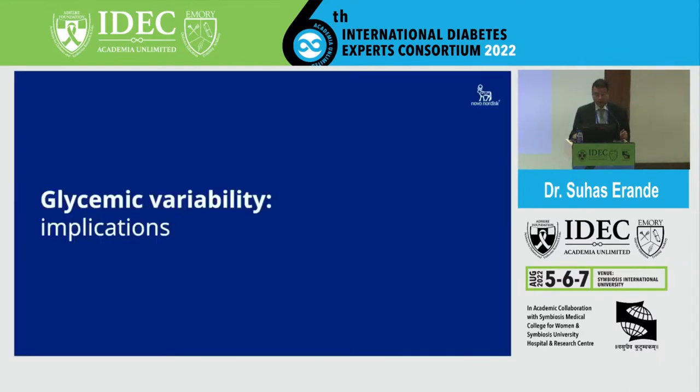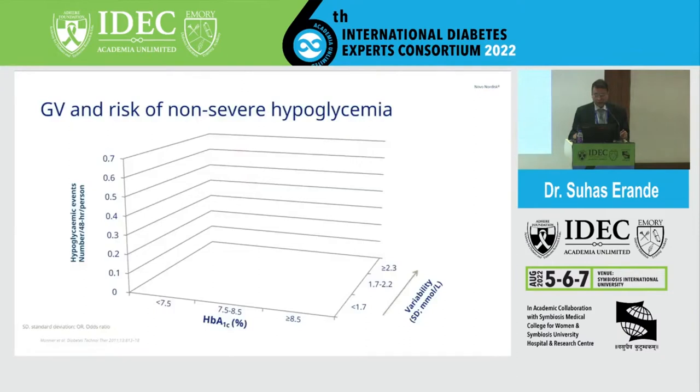Now, what are the implications of glycemic variability? Very important. Why? Because ultimately, for a person who is landing in non-severe hypoglycemia, these are very clear-cut observations. There are three axes, as you can see. This is HbA1c, and it is common sense that the higher the HbA1c, the lesser the likelihood of the patient getting into hypoglycemia, because you are not trying to reach the target.